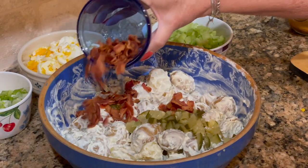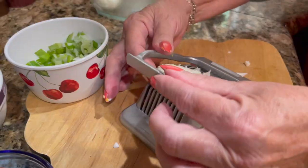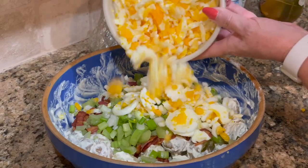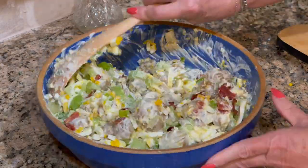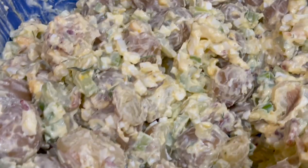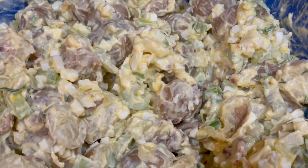Next, add chopped pickles, crispy bacon, sliced celery, green onions, and hard-boiled eggs, and mix it all together really well. When you think it's mixed, just keep mixing. Let the potatoes fall apart. That's part of what makes it so good. This is a great make-ahead dish because honestly, it's better the next day.